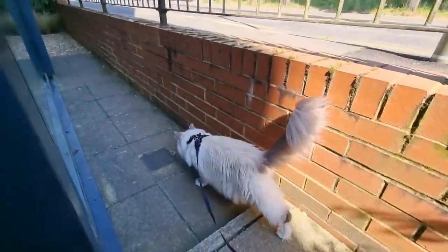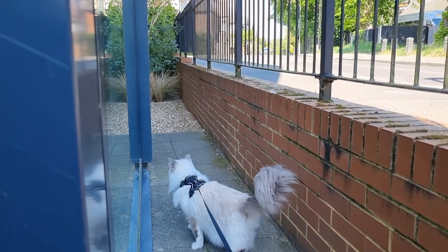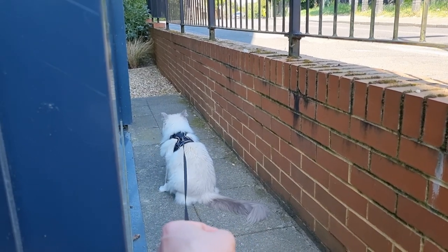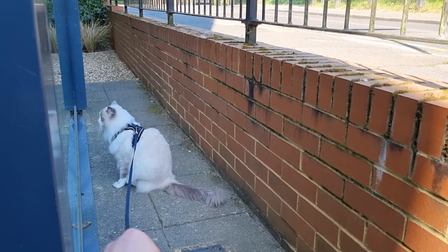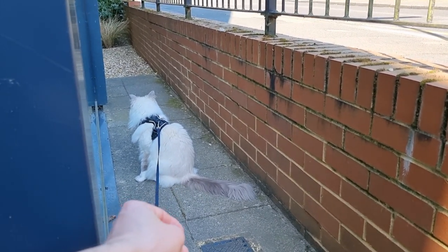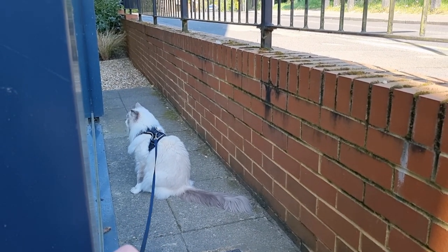Observing the cars from a safe place. He keeps trying to go over there, but I don't want to walk past people's windows because it's Saturday morning. I want to respect the privacy. Bluebell, come on, we can go this way. He doesn't really pull on the leash. He just sort of sits in the direction that he wants to go if I stop him.